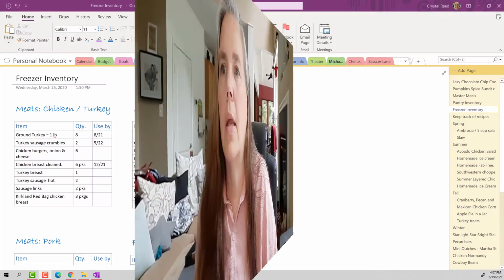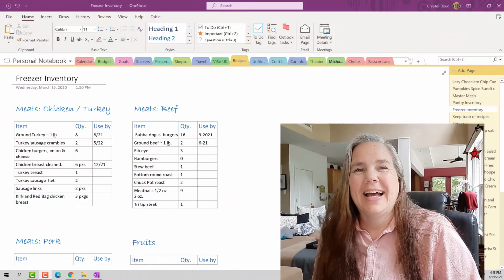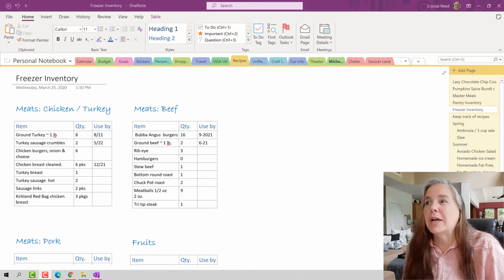Okay, let's move to the computer and let me show you how I created my inventories using OneNote. All right, here we are at the computer, and you can see here that I have my freezer inventory brought up for you to see. You see I keep it in my recipe section of my personal notebook, so it's always easy to find.